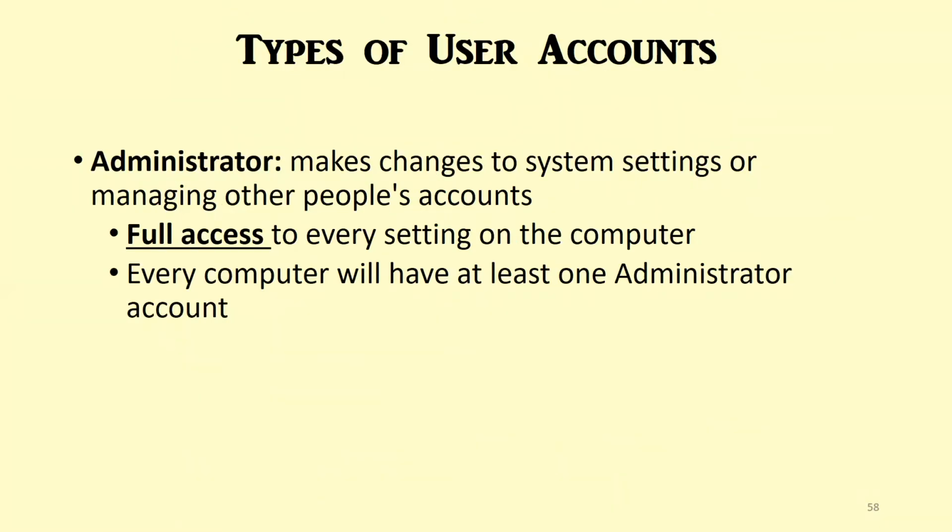So an administrator makes changes to the system completely, and you can manage anybody else's account. You have full access to all the settings and all the accounts. And you've got to have at least one administrator account, otherwise how can Microsoft give you updates automatically?